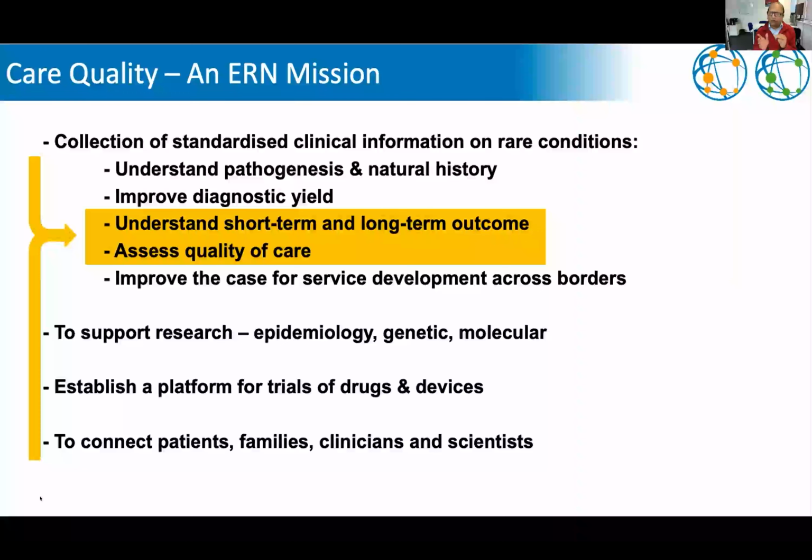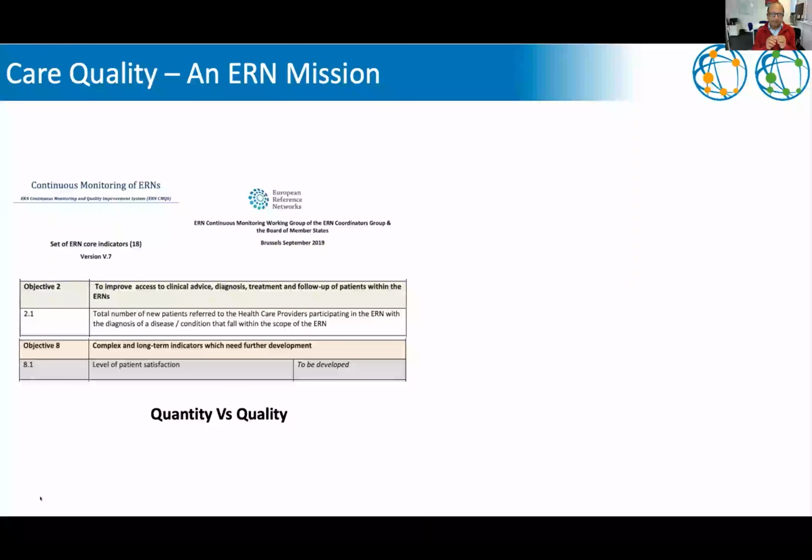And of course, you can only do that by assessing quality of care. And this is not just myself who's made this up. If you go back and look at how ERNs were created, then there are a few different indicators, and Matt touched on that. I'm specifically highlighting two indicators over here, which are 2.1 and 8.1. The 2.1 was the point that these registries, which ERNs have, should be assessing the total number of new patients.